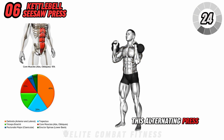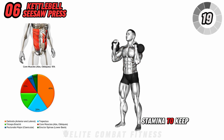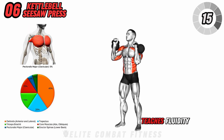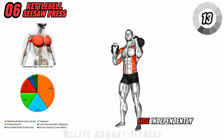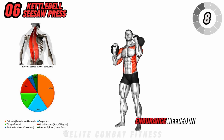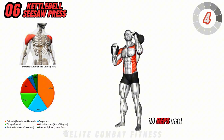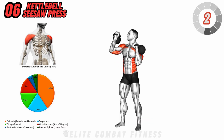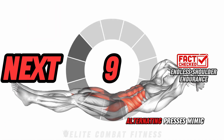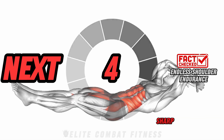This alternating press builds unilateral shoulder strength, balance, and the stamina to keep throwing punches without breaking form. The constant switch teaches fluidity while training each side independently. Done for time or high volume, it simulates the endurance needed in late round battles. Perform 3 sets of 8 to 10 reps per side. Here's a fact: alternating presses mimic punch output under fatigue, keeping your strikes sharp.